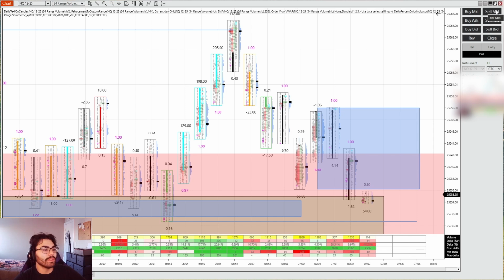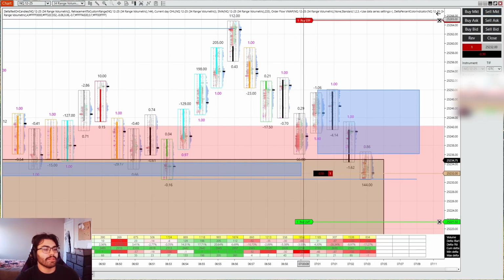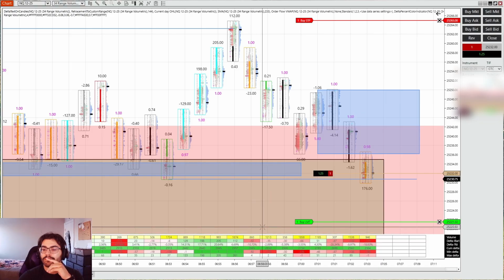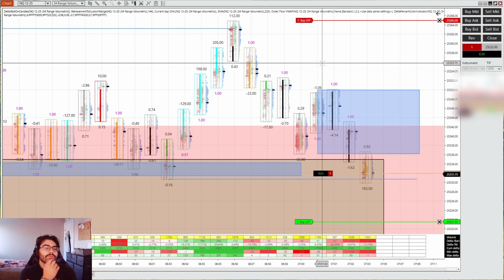We get that 34R close to the downside and the 21R, so now we just have to wait for a retracement back inside there. Yep, now we've touched back into that zone. Order submitted. Stop above this high. Let's see what happens here.